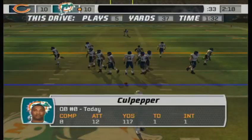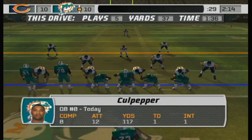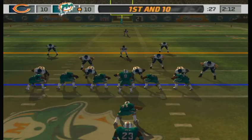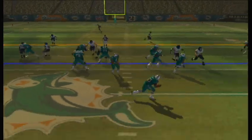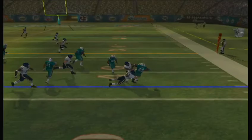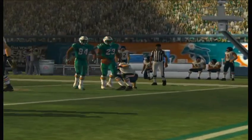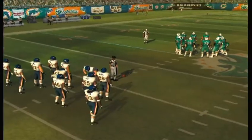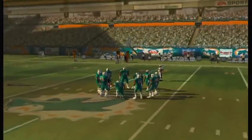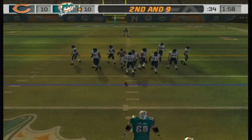Ball on the 43-yard line. The Bears with a 4-man front. Cross play to the right. Brown is there for the tackle at the 42-yard line. The defense held their positions and didn't let them get very far.